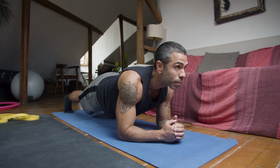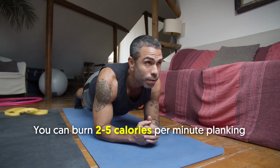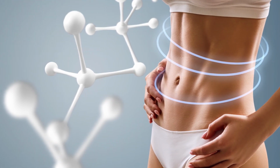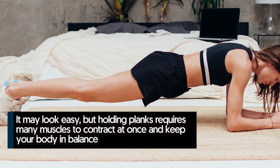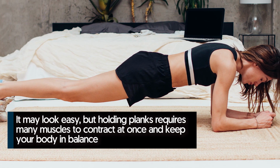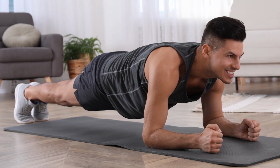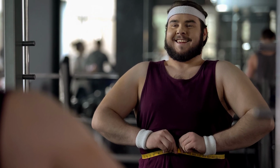Plank is a full-body exercise and engages various muscle groups. You can burn 2 to 5 calories per minute planking. It increases your metabolism, which means more calorie burning. It also strengthens your core. It may look easy, but holding planks requires many muscles to contract at once and keep your body in balance. Besides, practicing the more challenging plank variations helps you lose more weight and speeds up the fat-burning process.